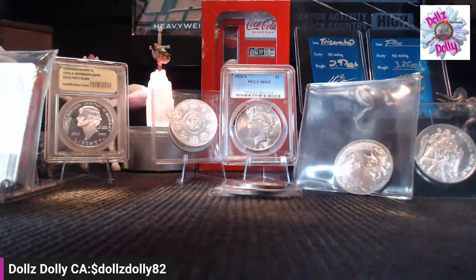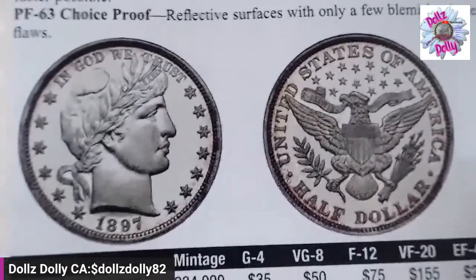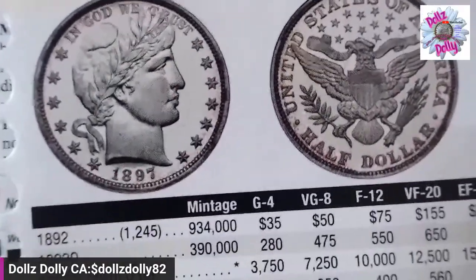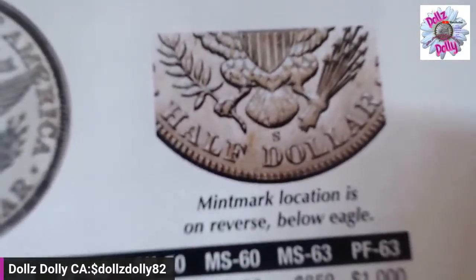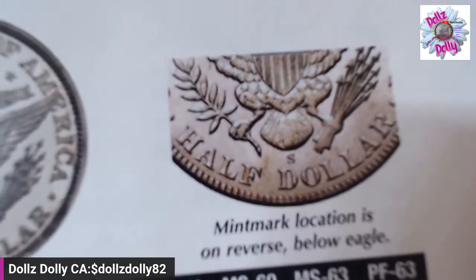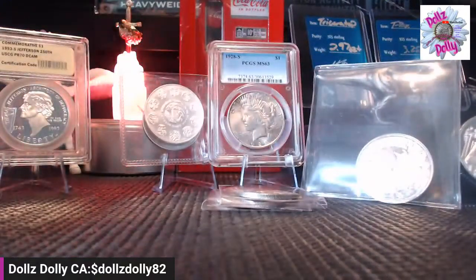So if you guys don't know, if you have your red book, this is what a barber half looks like. Sorry if my finger's in the way. It says $50 on the back. That's a really nice one there. The mint mark you can see right there below the tail. So if it's anything other than Philadelphia, that's where you'll find it. The next key date is 1894P.